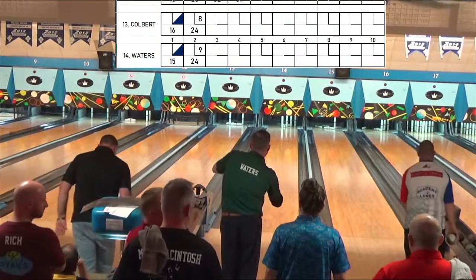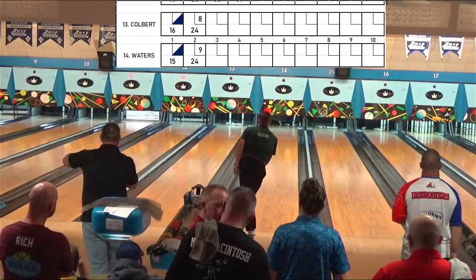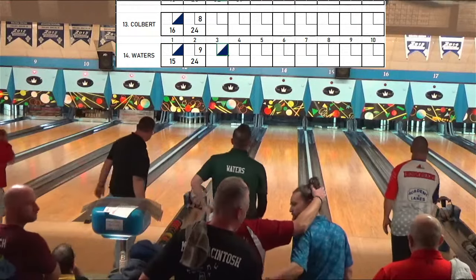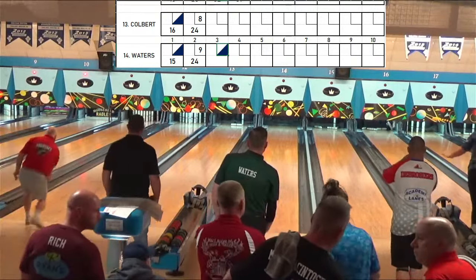So Justin dropped 6 on his first ball. He's got the 4 horsemen right to shoot at. Steve dropped 8, and Justin picks up the spare on that. Steve's shooting at the 2 and the 6, and great effort on that, but it didn't go. I think 6 pins stuck around. Yeah, Waters had the 5 pin back there as well. That was a good shot. Oh, I didn't see that.